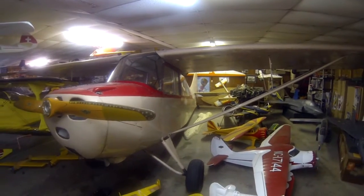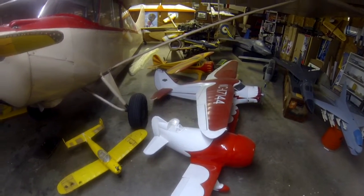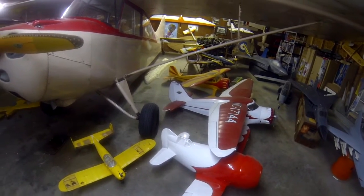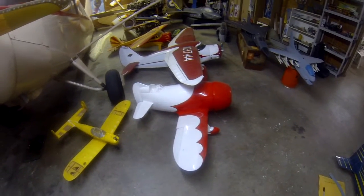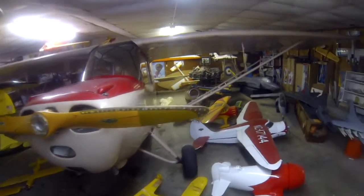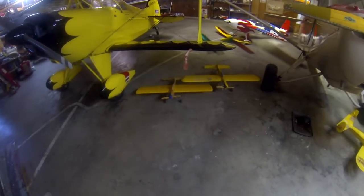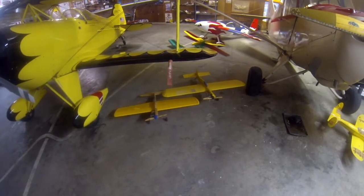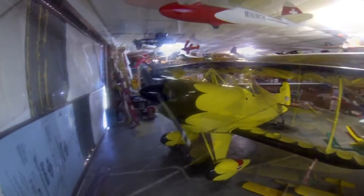Jim's Champ. Stinson, Monocoupe back there, Aeronca, a software cub fuselage back there. A couple of control line models. One's a Shoestring, I can't remember what that one is. Jim's C model Pitts.